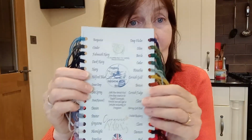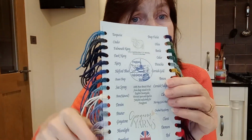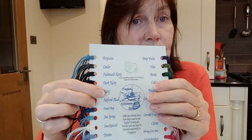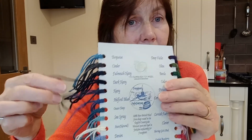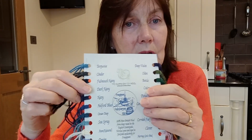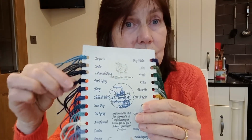She was so helpful. So I phoned for the colour swatch on the Wednesday and it arrived by Friday. So that was excellent service, and here it is. Now look at all those colours, absolutely amazing. But I want to do the traditional navy. I love the other colours, the other navies, but it's a traditional one. So I'm going to do the navy.